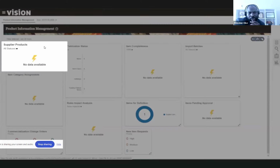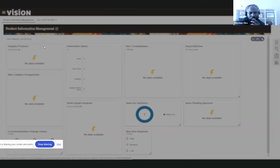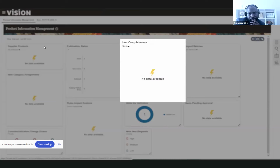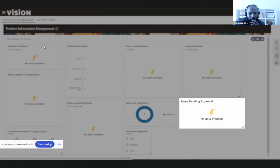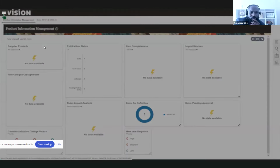By the way, infolets with no data just means that they either don't apply to this particular user and can easily be hidden from the standard view, or there just isn't anything pending by or for this user at this time. Instead of returning home, there is another way to get around, and that's via the navigator.